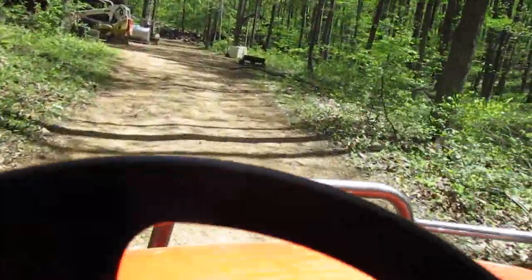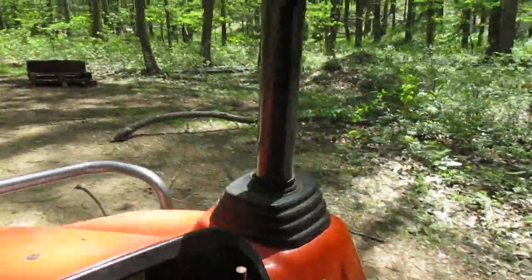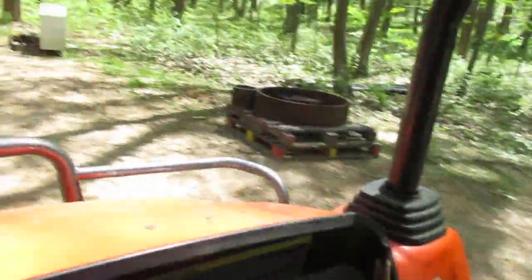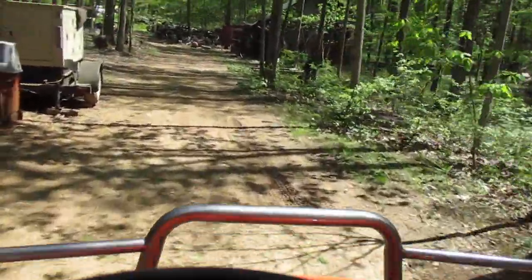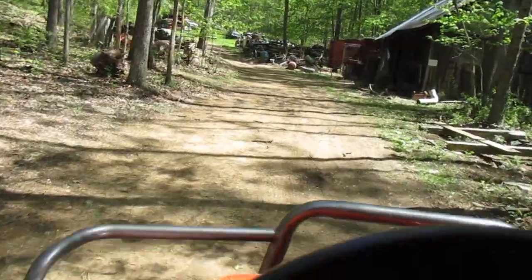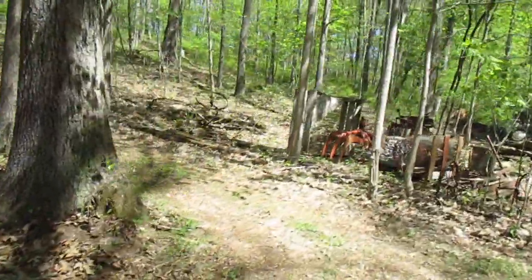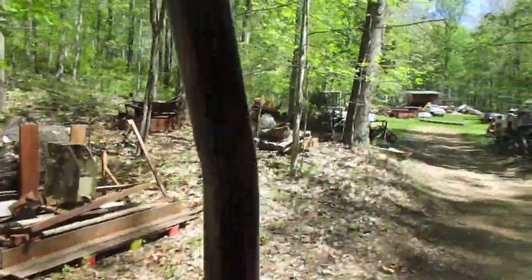Here, look at this. Here's one down. Can you see that one over there? It's just debris everywhere. And that's not even up into the trails. I had to clean a couple off yesterday just to get back to the sawmill. So later on I'll go up and clean up some of those trails, clean up some debris and stuff up there.